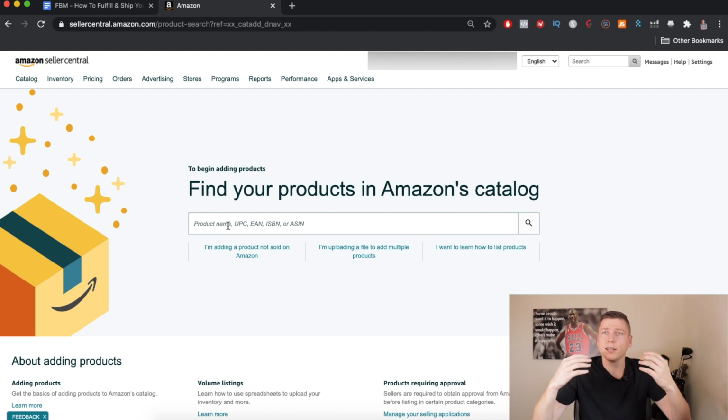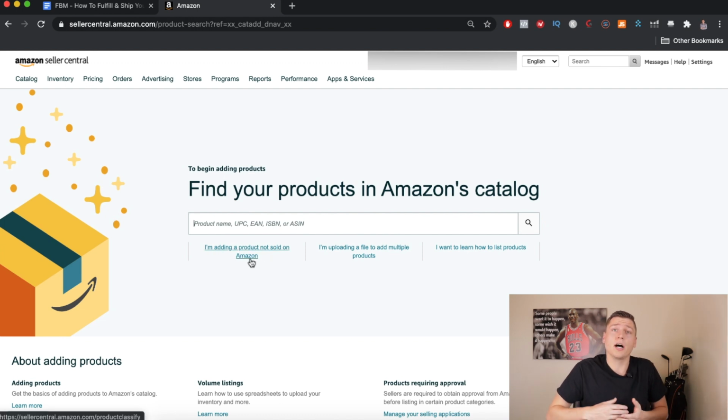Say you're selling Little Debbie snacks that you got at the flea market that are cheap, and you're just trying to resell them on Amazon to make a few bucks. This is retail arbitrage. Say you have a new product in general. Well, you're going to click this one right down here. So I'm adding a product not sold on Amazon. You're going to have to have a UPC and list the product this way.